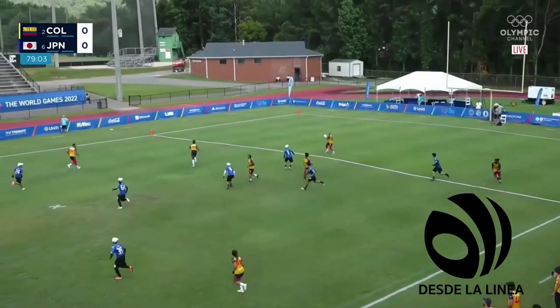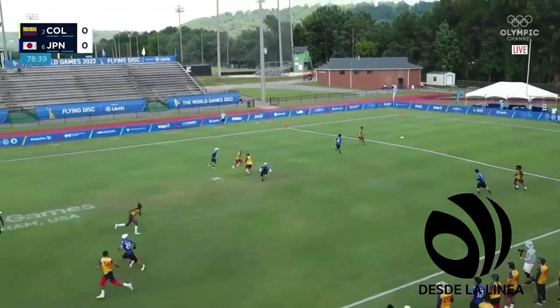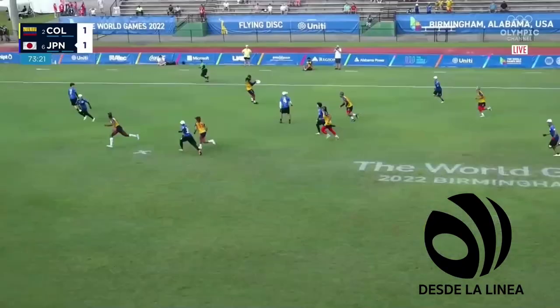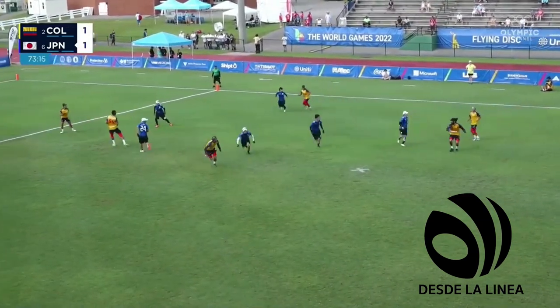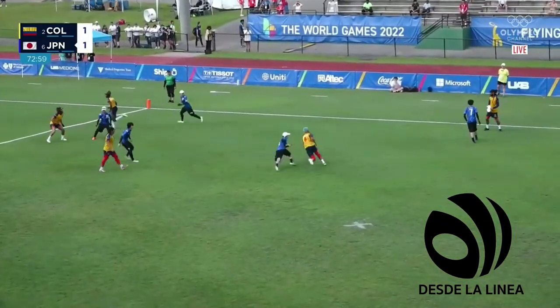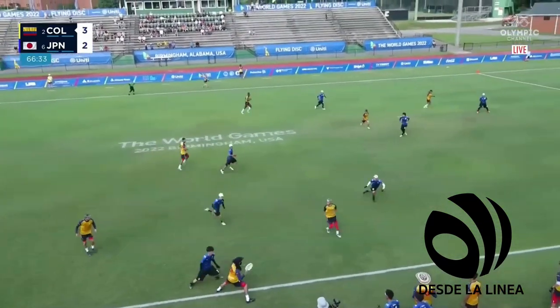First potential break chance by the Japanese. Again, go backwards. Intercepted by the Colombians. They reset it. To Cardenas. Hammer doesn't take it. Resets. It's the other Cardenas with it. Good chance for the Colombians to break.